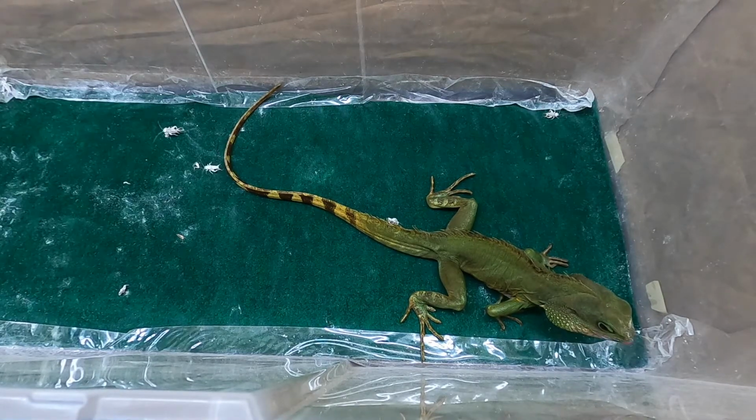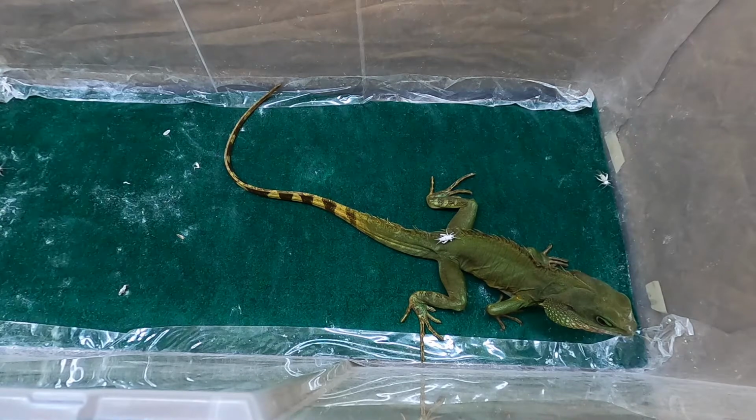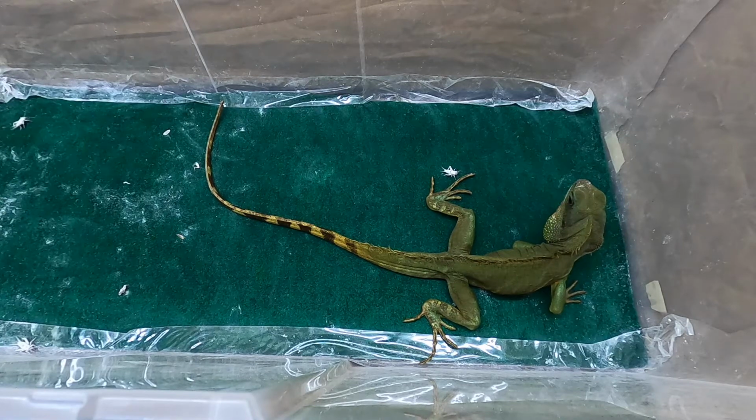Water dragon's diet mostly consists of insects. This consists of crickets, superworms. A lot of people feed dubia roaches, but in Canada, we can't get dubia roaches because they're illegal.